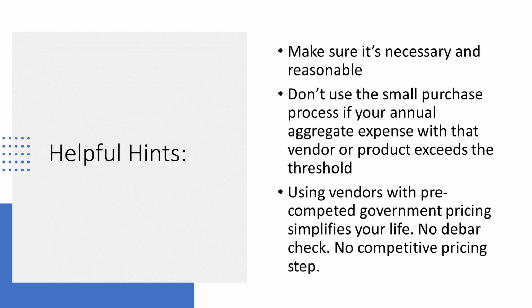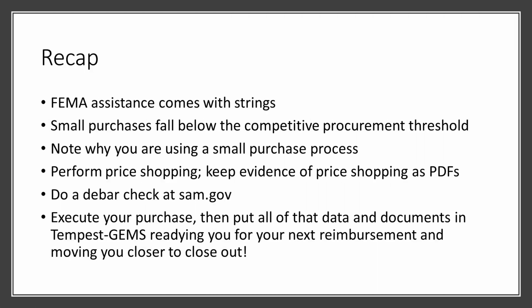Just be aware. And on a happy note, a lot of online vendors for office supplies have been pre-competed for government pricing. If you use those vendors, you just simplified things a lot. No debar check, no competitive steps. FEMA assistance comes with strings.